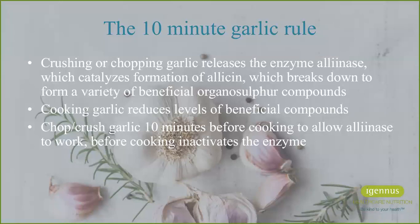Now, heat does inactivate these compounds. So the trick is really to, when you start cooking a meal, crush or chop your garlic at the beginning so that you know that it will have at least 10 minutes to rest on the chopping board. And then when you add it to your dish, add it at the end of the cooking time. Don't add it at the beginning of the cooking time. And that will allow more of the beneficial compounds to be preserved.